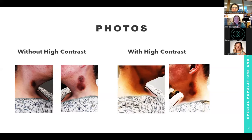One of the important things to do when you're documenting stuff like this is to have a no contrast by the high contrast so that you know that it's one versus another. You're not changing anything. You're just changing the way that you visualize that injury. So this is one of the benefits of it.